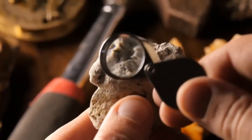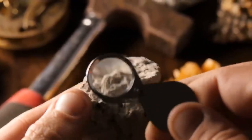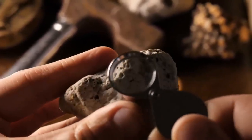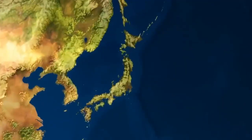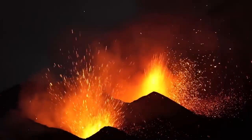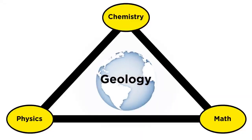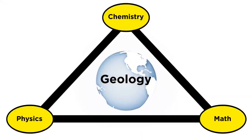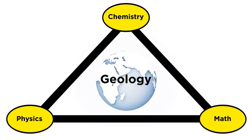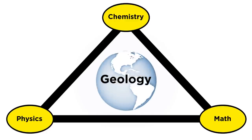Now, when most people think of a geologist, they tend to imagine someone examining a bunch of rocks. And of course, geologists do indeed study rocks. But geology is also much more than this. To understand why earthquakes occur or how volcanoes form, one must do more than simply look at rocks. At its core, geology is a multidisciplinary science that combines chemistry, physics, and mathematics to investigate an enormous variety of processes that occur on and in the Earth.